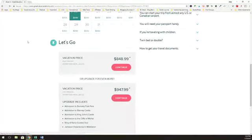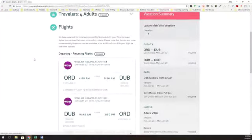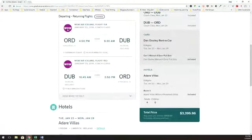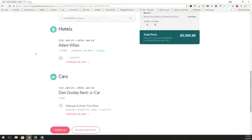And we'll go ahead and tell it, yes, we would like to do more. So it shows us our travelers of four adults. Even if you're booking for children, they're going to come up as adults when you're booking a vacation package like this. It shows us our flights are on WOW Air. Overnight flight from Chicago to Dublin. It's going to have one stop. Since it's WOW Air, it's going to be Reykjavik most likely. So they're really long flights with a layover.